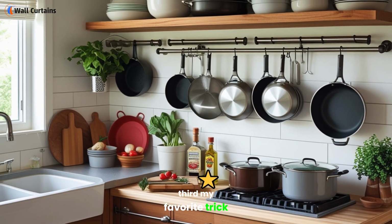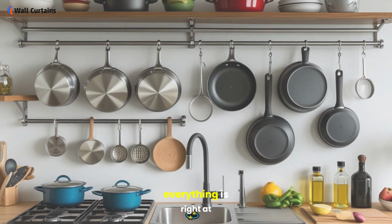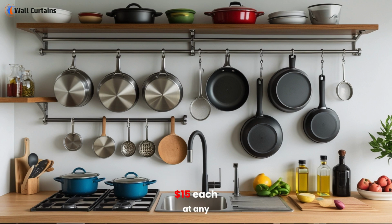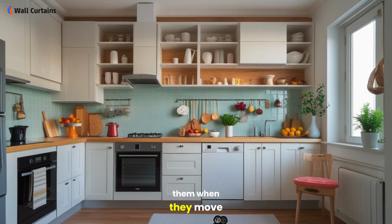Third, my favorite trick, hang small shelves between the rods for spices and cooking oils. Everything is right at eye level when you're cooking. These rods cost about $15 each at any home store. Some renters even take them when they move.